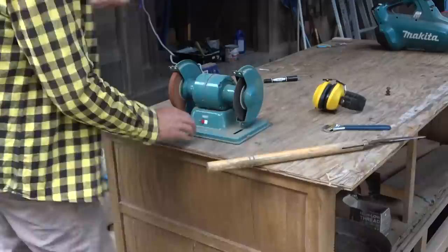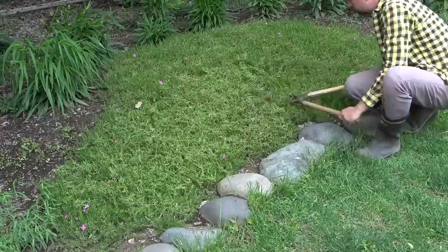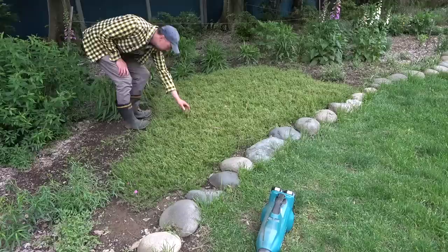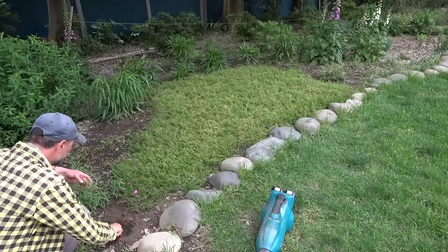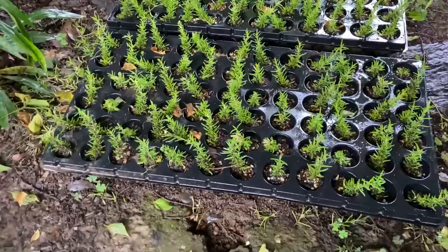I found this grinder in one of the sheds when we bought the house. It's been pretty handy. Since shibazakura flowers on new growth, you're supposed to trim it after it's finished flowering to get more flowers the following year. I planted the cuttings directly into the soil, a bit lazy, but we'll see how it goes. Meanwhile, the cuttings in the trays are growing very nicely.